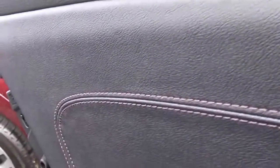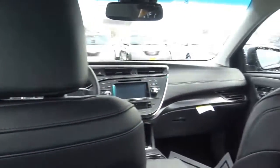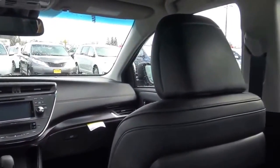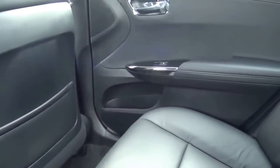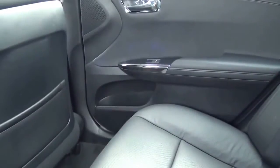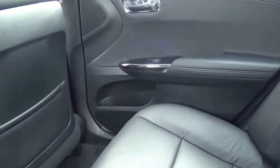Build quality and materials do follow through in the rear of the Avalon. You still have nice stitching everywhere and soft touch panels too. Now, sitting back here in the Avalon, it's a very comfortable experience. The seats are very comfortable, still nice and plush, just like the front seats. And I would certainly take a long road trip in this vehicle, especially in the back of the Avalon here.